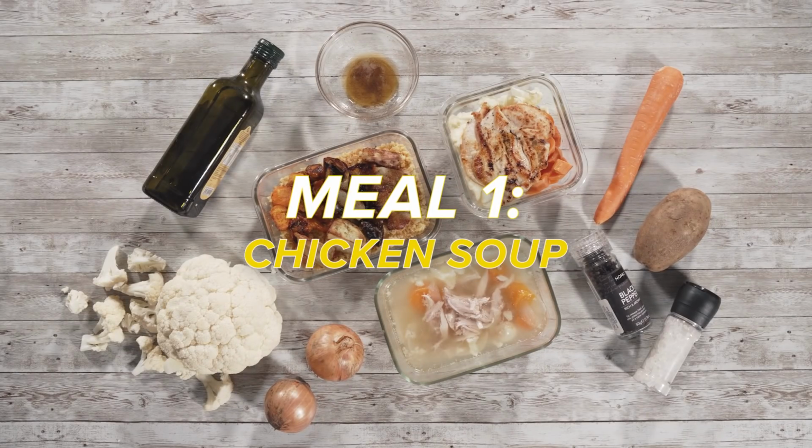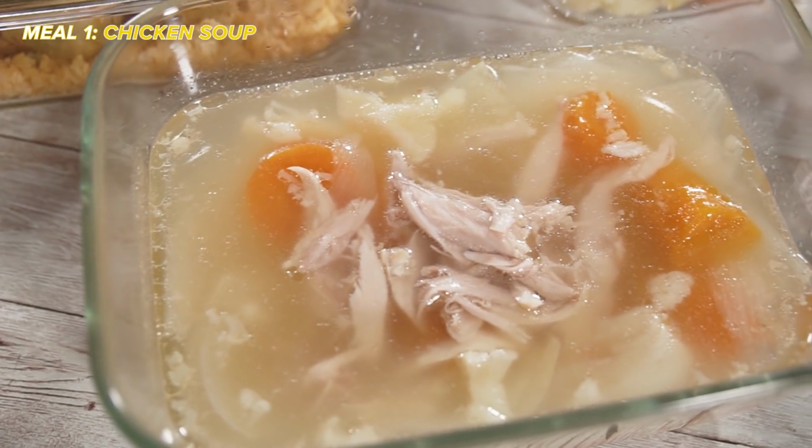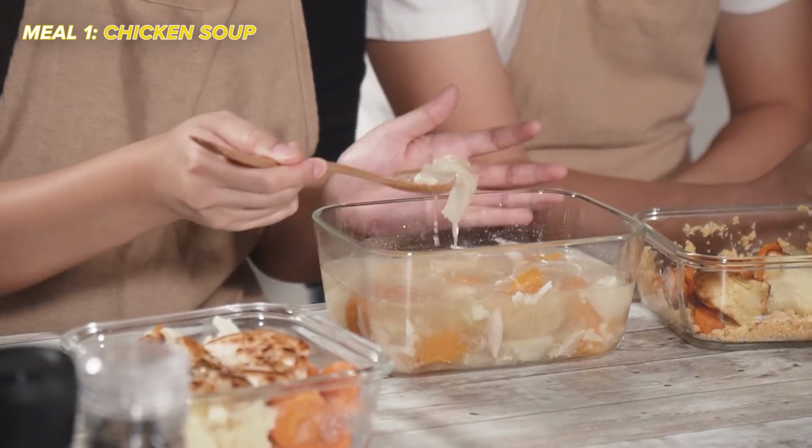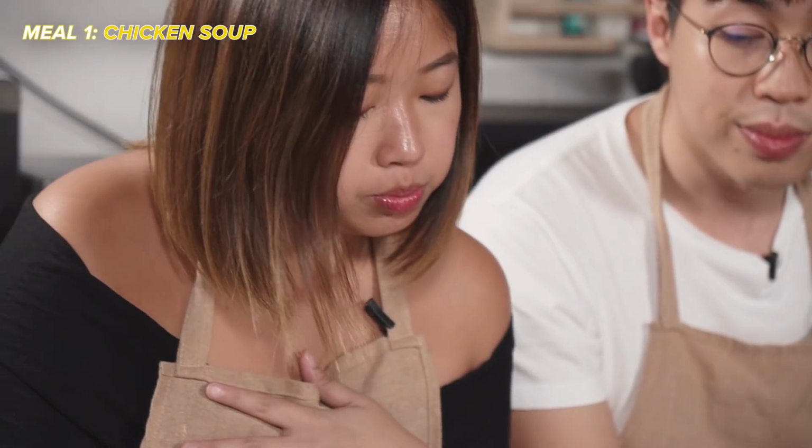It's supposed to be very comforting, nice to drink on a cold day. Looks-wise, I'm okay with it. It looks like something that my auntie has always been cooking, something home-cooked. Tastes exactly like what I drink at home. Yeah lor, very comforting. It's great for a rainy day.